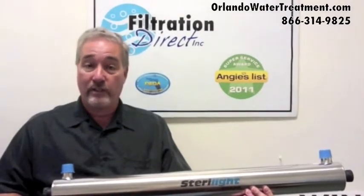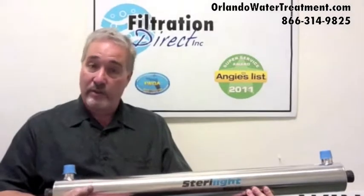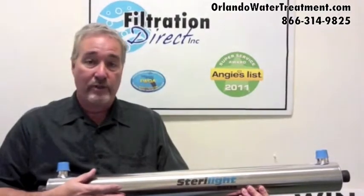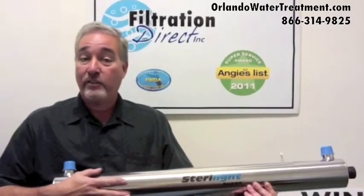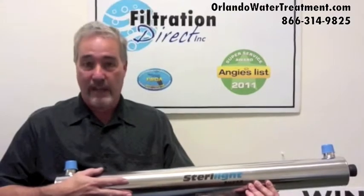One of the ways that you can sterilize water is by using an ultraviolet light, which is a Sterilite, is what it's called. It's used in the medical industry because in the medical industry you cannot use chemicals whatsoever. So you can actually eliminate the chlorine pump, the chlorine contact tank, and the solution tank by just adding a Sterilite to it. The maintenance on this is really simple. Change a light bulb once a year.